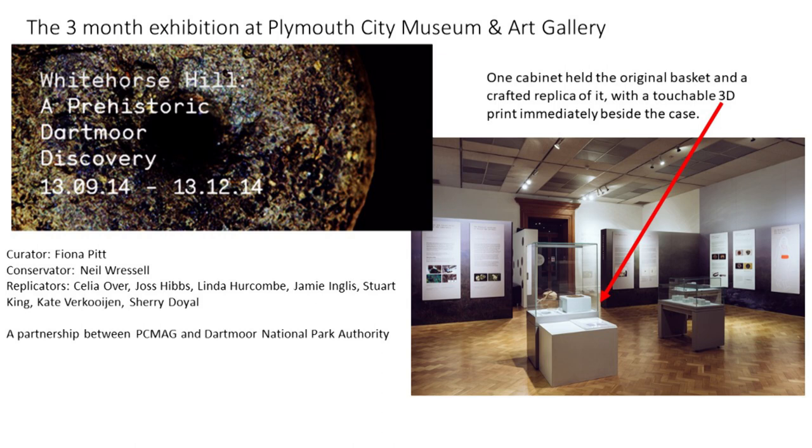The major exhibition at the Plymouth City Museum and Art Gallery in autumn 2014 displayed many of the replicas crafted for the film and some commissioned later. The crafted replicas were a feature of the exhibition and commented on by the visitors. There was also a first use of a 3D print installed as a touchable element within an exhibition.